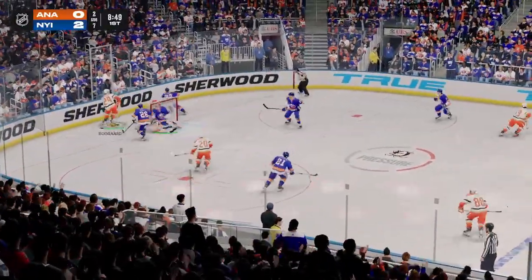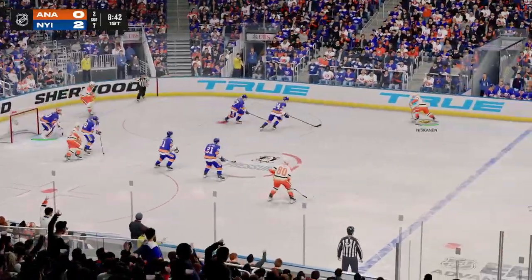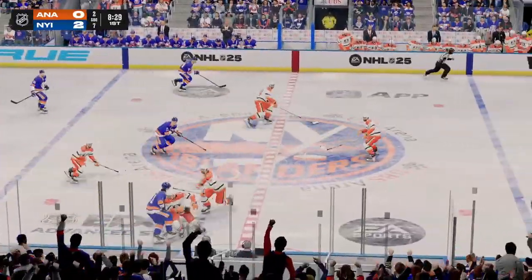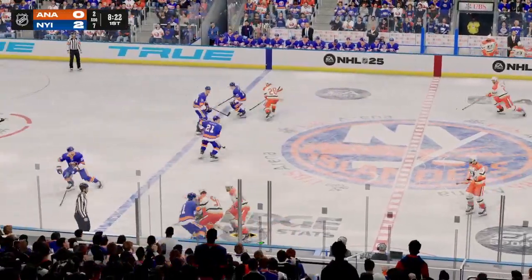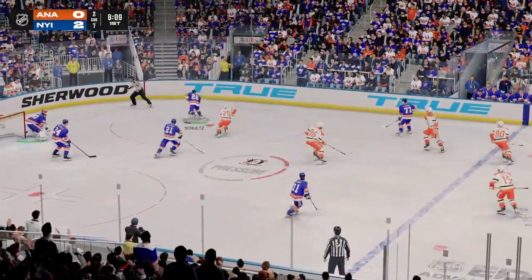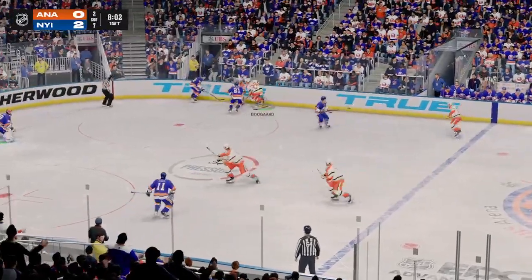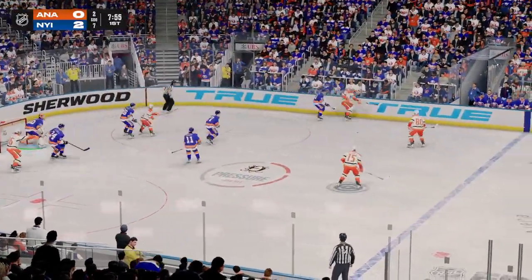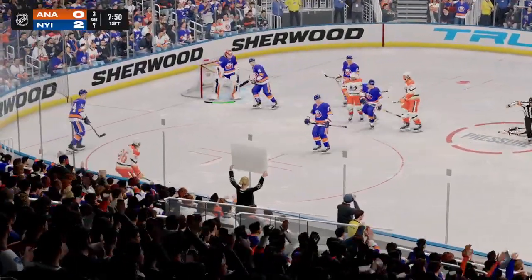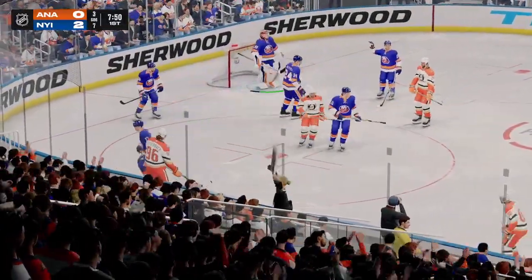New York's looking to break out. Anaheim's got it from behind the net. And that's blocked in traffic. Puck scooped up by Silverberg. The rookie, he's hunting down his first goal. Can't hang on to the puck after the play. Slides it quickly to Niskanen. Official blows the play dead as the puck goes out of bounds.